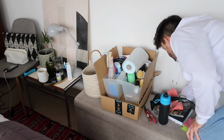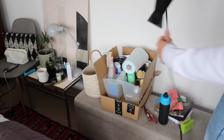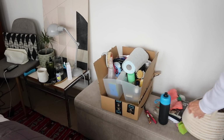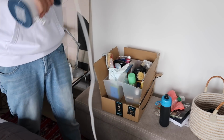Moving on to some appliances, I'm just going to wrap the cables up around things like my hairdryer and my clothes steamer and just pop those away in this basket that I have, which is really handy to store these items in. As you can see, some of the cables in there have got quite tangled, so I'm just sorting those out and wrapping them around the appliances to make them nice and tidy.